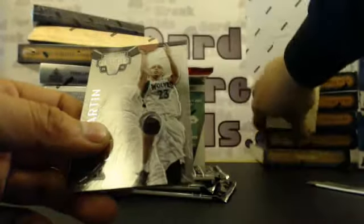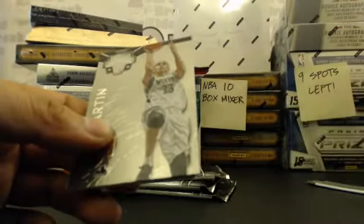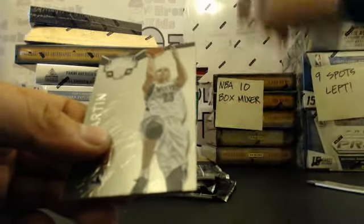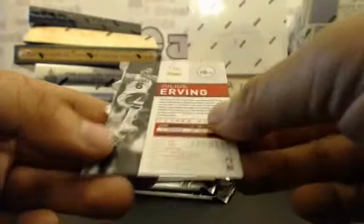Kevin Martin, base card. Let me move the mixer back into view here. I don't know how many spots are left, but... How much? Oh, 8. Okay, 8 spots left. Kevin Martin. LaMarcus Aldridge. Zach LaVine, rookie card. And Julius Erving, 17 out of 149.